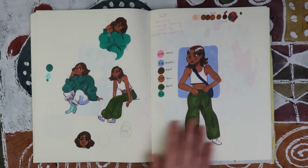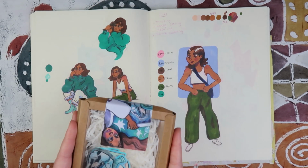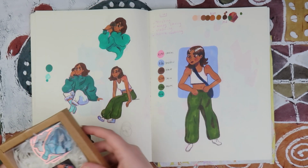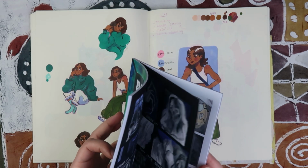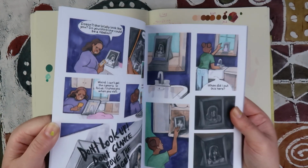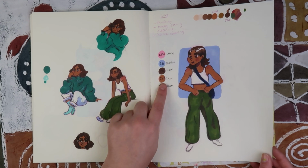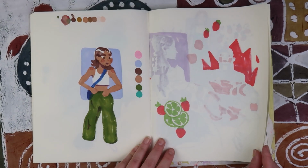This is more character design for my character in Picture This. It actually turned out to look like this, so that's her. Slightly different, let me show you, because this is the final design, and she actually turned out to look like this. So kind of similar, but a little bit different. It was great. I think I stuck to the skin colour here for the colours, so that was interesting to do.